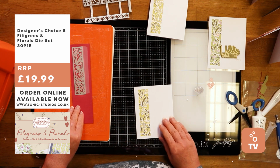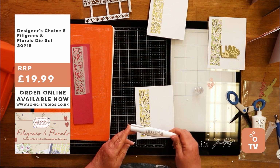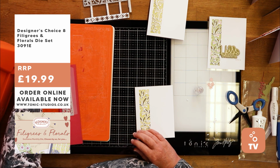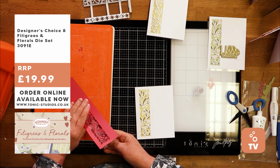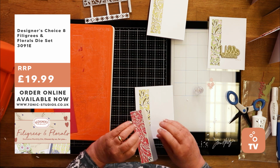Okay, so I've popped a little bit of glue. Sometimes I like to use our precision glue, but I thought I'll do it this time with our deluxe. You can use either. Be careful when you lift your die, because you want to try and hold your pieces in your die, because that makes life easier when you're popping them into the die cut. I love this colour.